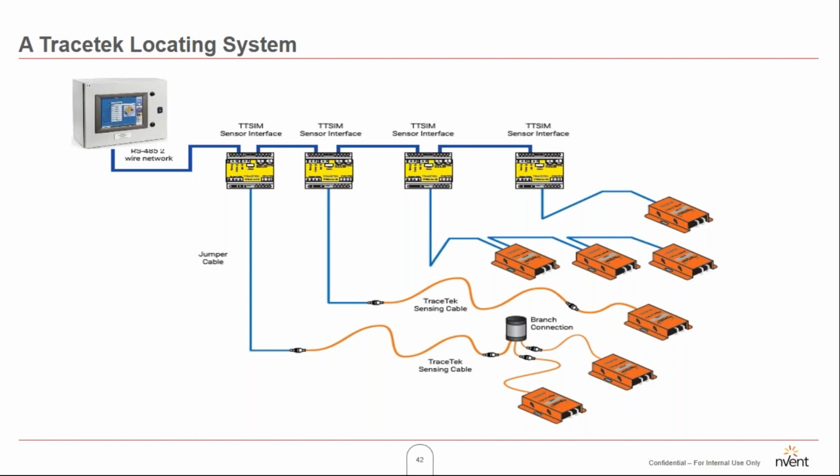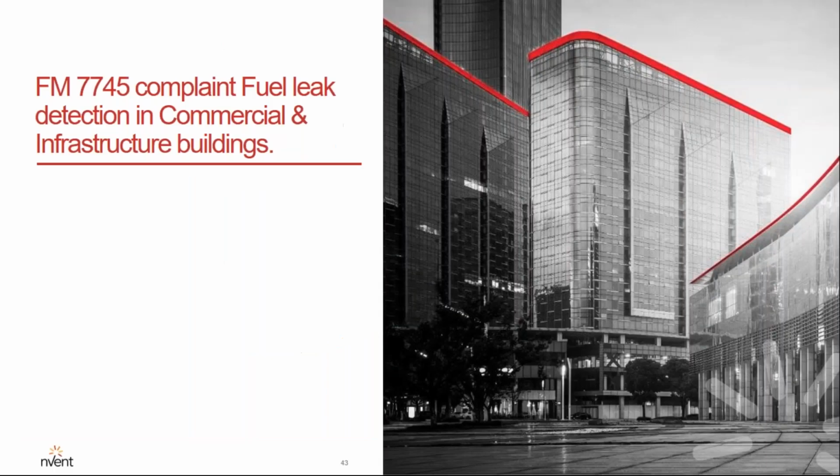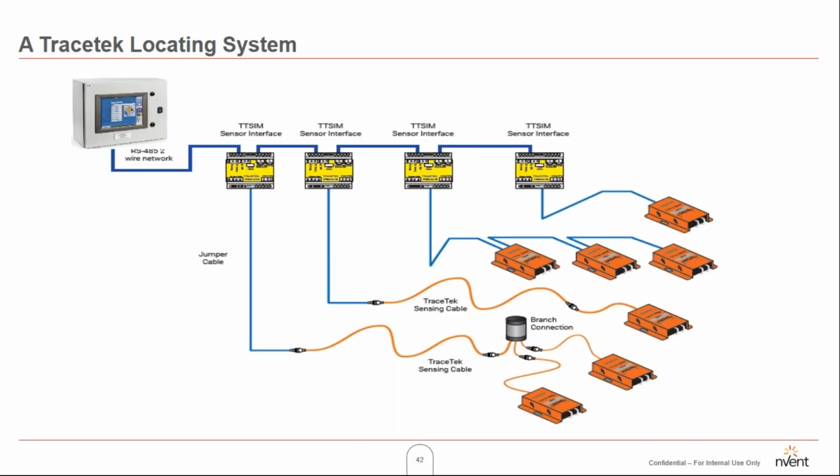electronics and sensing components. So this was a brief overview on our water leak detection application for commercial applications, what is the technology that we use and how it is implemented.